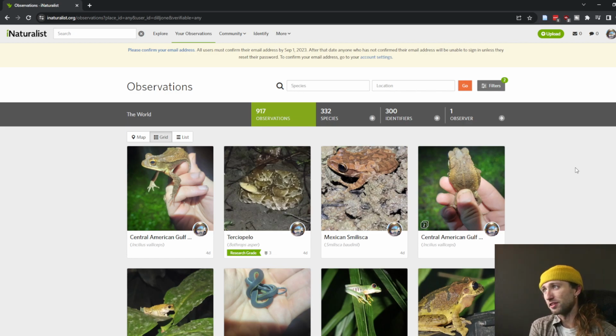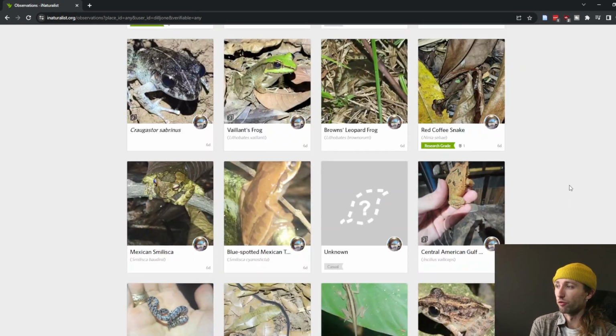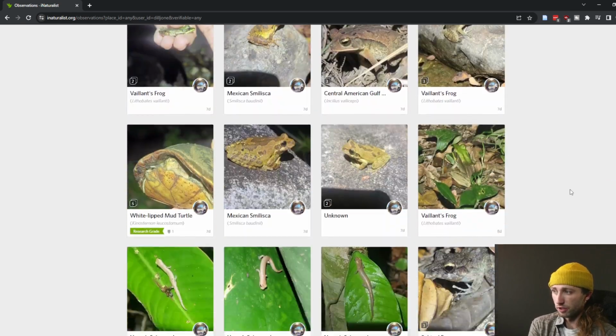So this season ended up being about 100 observations from, I believe the final count was 32 species. Some individuals weren't uploaded here, but hey, that happens. So what I'm going to do is start from day one, the very first herps that I found in Belize, and we're just going to go through all of them. I'll be telling you stories along the way, and this is going to be super informal.